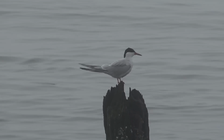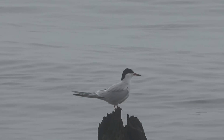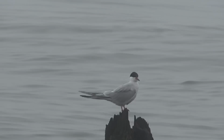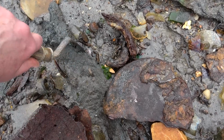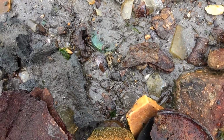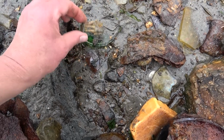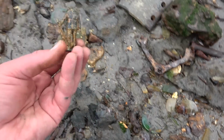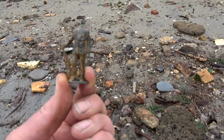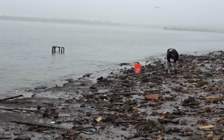Maybe I should do a little bit of scraping in this area. What is that? Oh look, I can see a little lead toy just here. Will he have a head? No, of course not. Where do all the lead heads go? What else have we got down here?